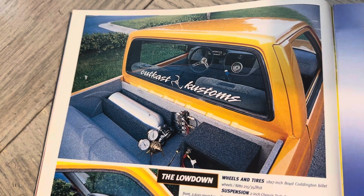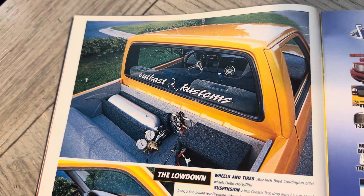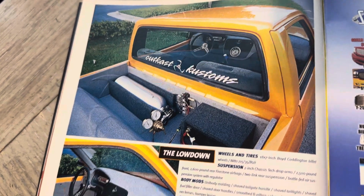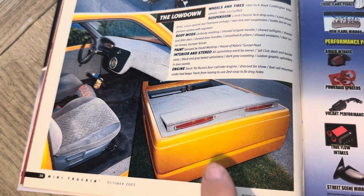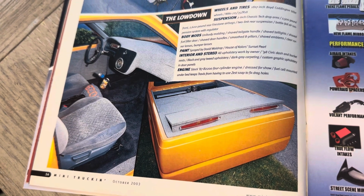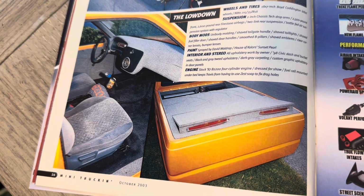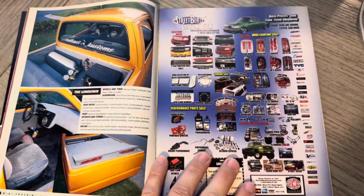But it does have what appears to be a nitrogen bottle. I ran a bigger bottle. That's a smaller one, but you can see the regulator on it and whatnot. But just a super sick truck. You could see there what I was talking about with Paul Davis / Chris Anders, that mod that they did with the pop-up taillights. Crazy dash. Really a cool truck.